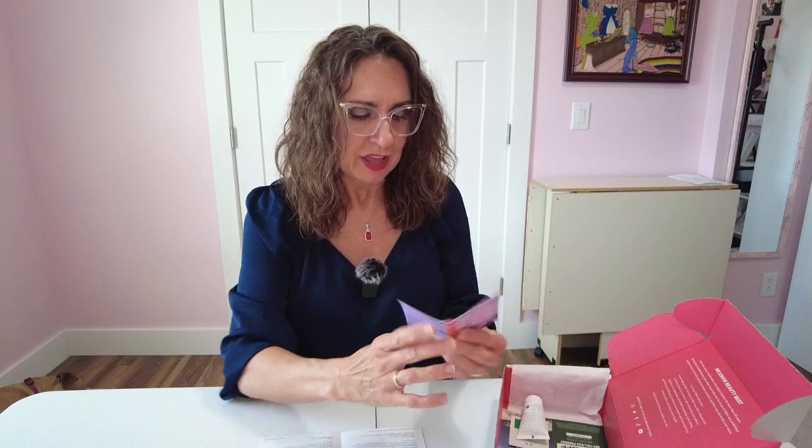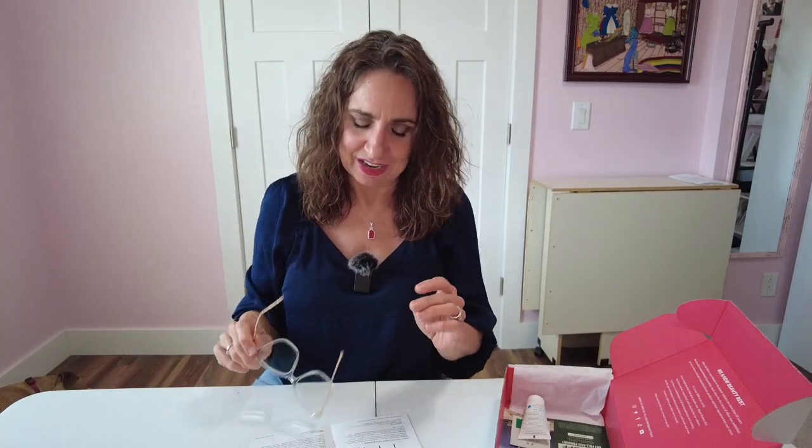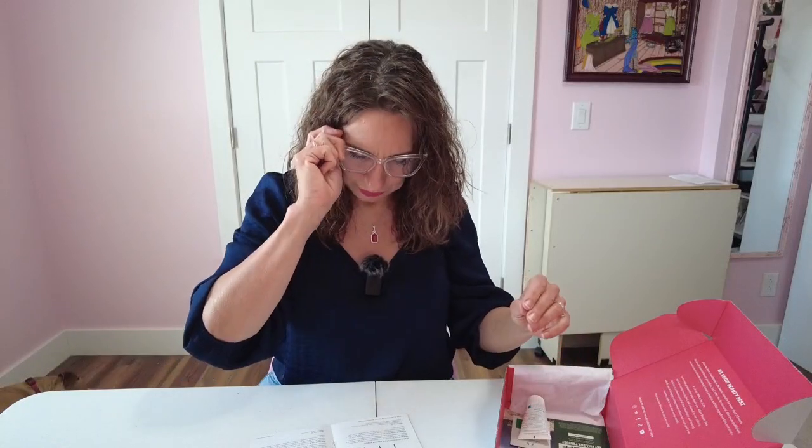Next up, we have Big by Definition Mascara by Sephora. This surprised me because it's a Sephora product, and I didn't think that a Sephora product would be in a beauty box. You'd think things like Sephora and Ulta wouldn't be in here. This is a sample size. The full size does retail for $12. It is volumizing and helps make your lashes look fuller. I like that. I don't tend to go in for lengthening mascaras because my lashes can hit my glasses. I have quite long lashes, but they're not quite as thick as they were before, even though they're still pretty thick. So the volumizing works for me. Again, this is a sample size. This is 0.06 ounce, so very small, but I'll get to try a new mascara, which will be fine. And again, the full size retails for $12.